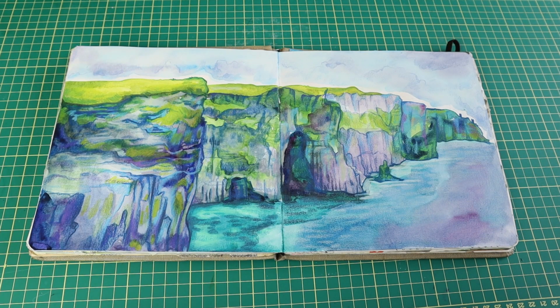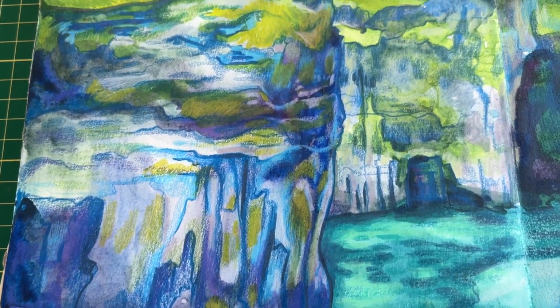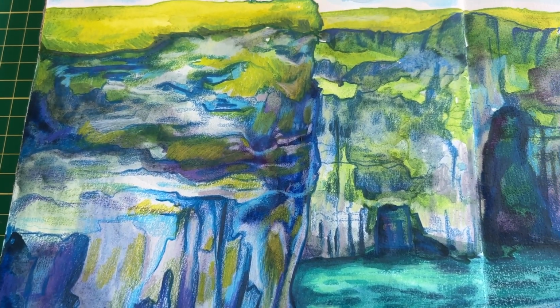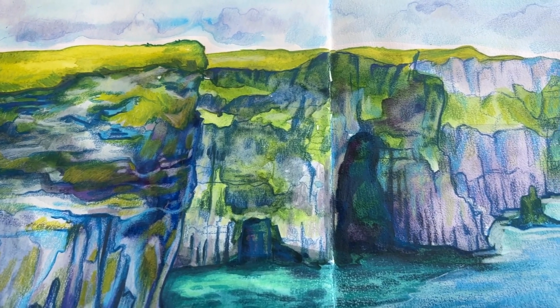So here are the Cliffs of Moher. I really like this spread. I added a whole bunch of different colors and I used watercolor here with pencil crayon over top. And yeah, definitely one of my favorite pages for sure.